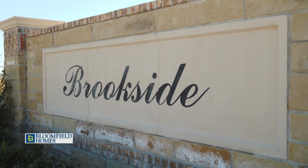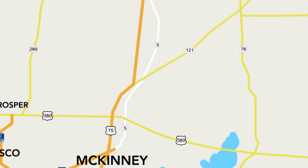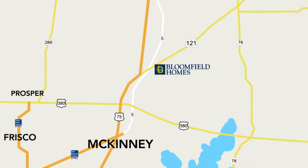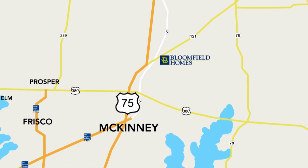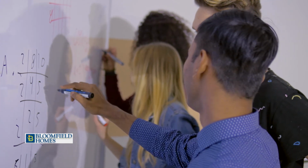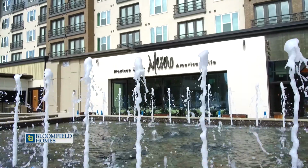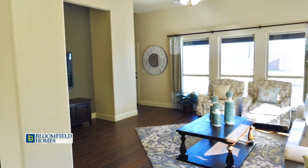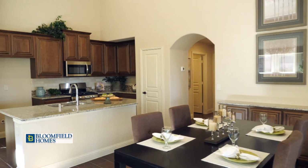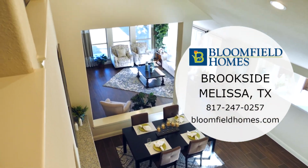Come home to Brookside, one of Bloomfield Homes' newest neighborhoods. Here, you'll have an easy commute with quick access to Highway 121, Sam Rayburn Tollway, and 75. Take advantage of the highly touted schools in the Melissa ISD with easy access to shopping and entertainment in nearby McKinney and Plano. Bloomfield Homes is offering its classic series of homes with plenty of floor plans and options to fit your needs. Don't miss this chance to own a brand new home in Brookside.